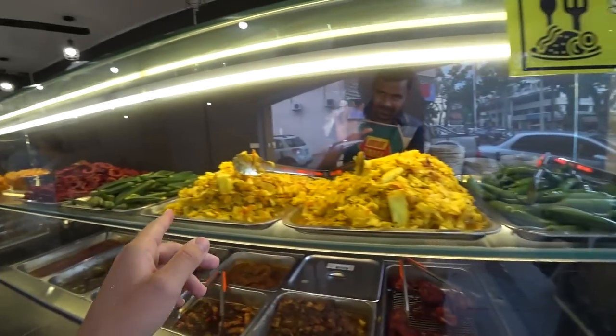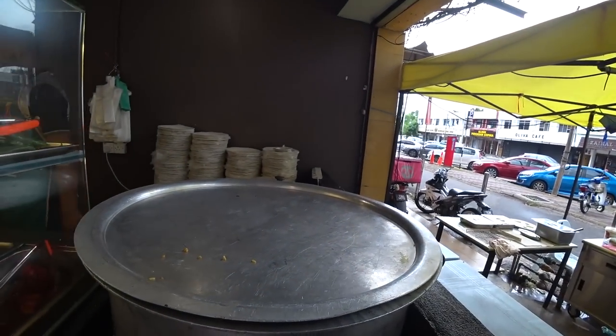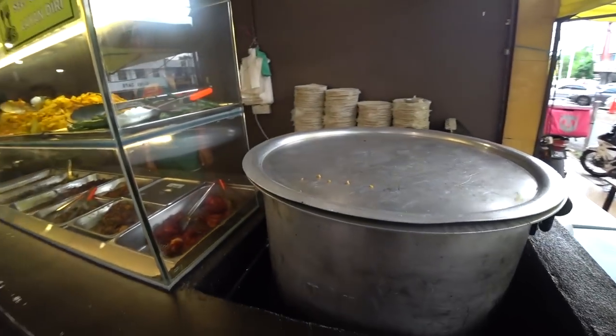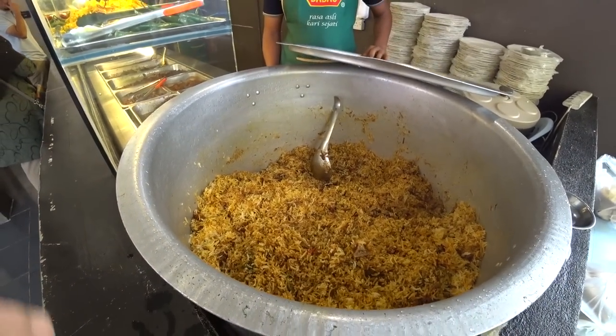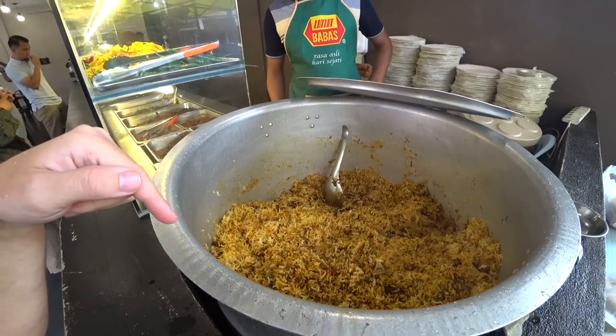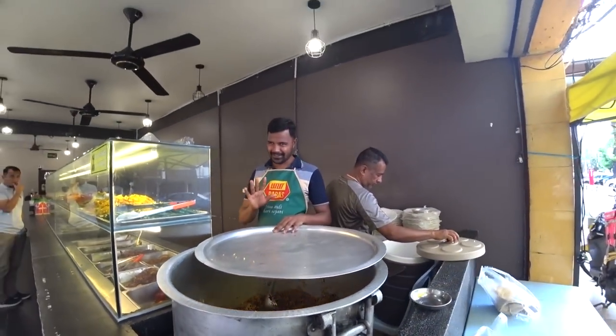Veg at the top. And, hello, they've got chilies, and I'm absolutely devastated that I didn't see them. I feel like crying. What is this? Is this biryani? I have no idea. Maybe. Is this biryani? Oh, wow. Ayam, chicken biryani. Oh, wow. That looks good.